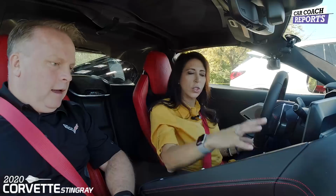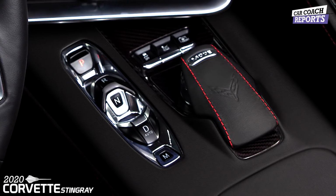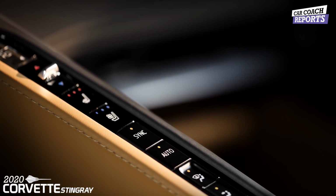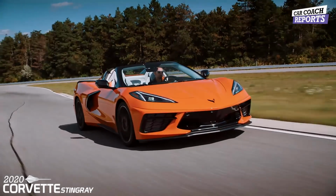It's way smarter. So as far as modes, your drive modes are here? Yeah. And by the way, this is all also redundant. You can do it with the touchscreen if you want to. That's good. But if you want the hard buttons, it depends what you're doing. You know what I mean? What you're into. This is going to be a big seller for you.